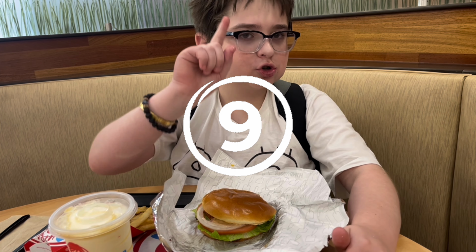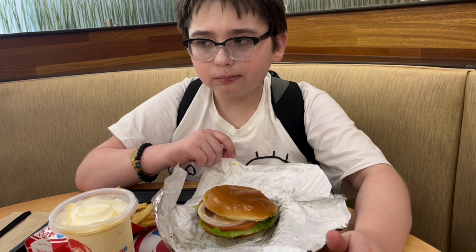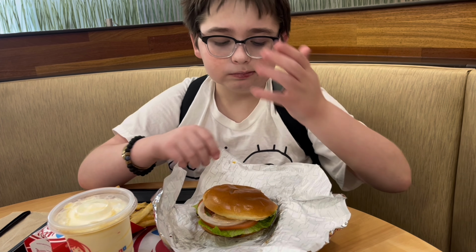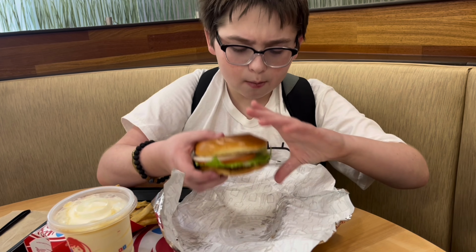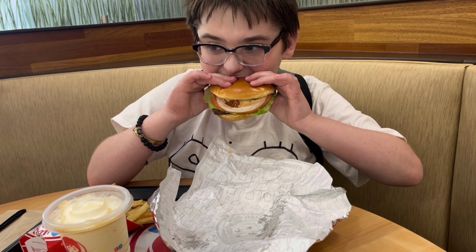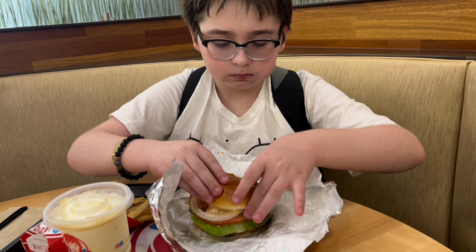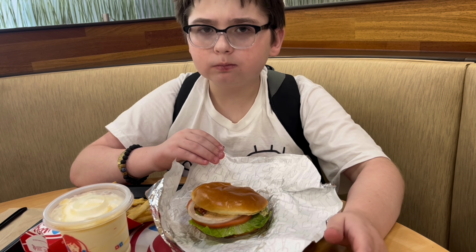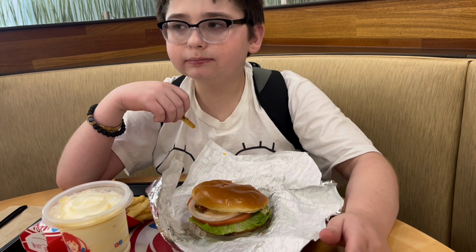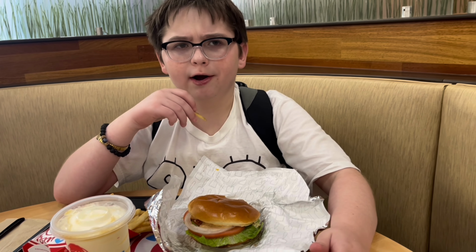Nine out of ten. Solid. One more bite just to make sure. Yep, that's a good Krabby Patty. Just do one more thing to try.